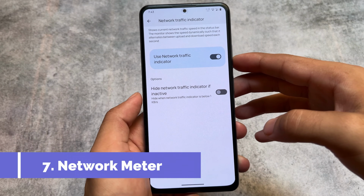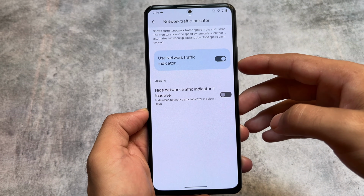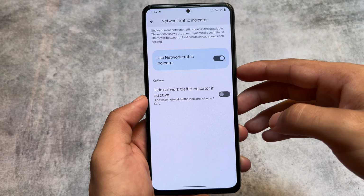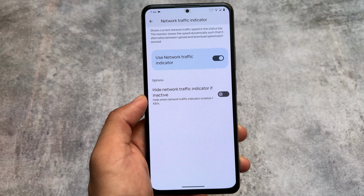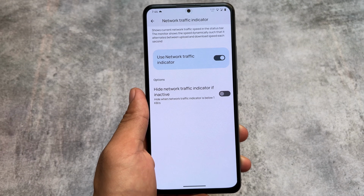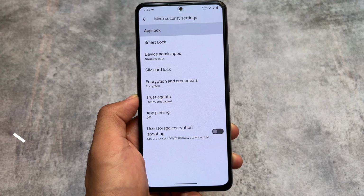One of the features is network traffic indicator. Of course, you can use some third-party apps for this one. For example, I personally use a third-party app, but if the feature is inbuilt available in a custom ROM, that is one of the things which is so good. You don't need any separate app for that, and this actually saves a lot of time.